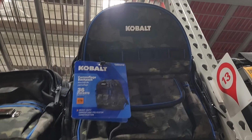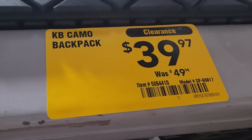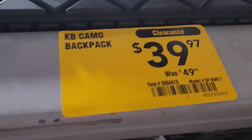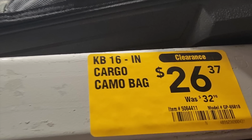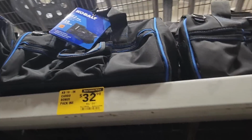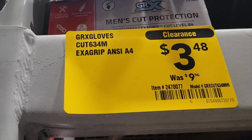And then they got these Cobalt, guys, on clearance down to 39 from 49. This is a good quality backpack. Same thing with this bag. This is a really solid backpack or bag, down to 26 from 32. I'm pretty sure these are gonna drop even lower. And they got the Cobalts here for 32, down from 39. That's pretty good stuff. And then they got these gloves down to $3.48 from $9.96.